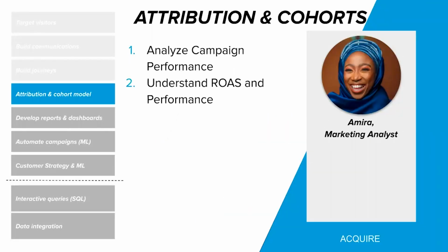Meet Amira, marketing analyst. As a marketing analyst, Amira has access to a number of different charts and dashboards available in the Acquia Marketing Cloud that provide her important details on her customers. Amira wants to take this data a step further, though, and drive some real insights for the business.